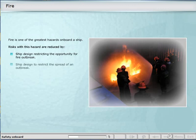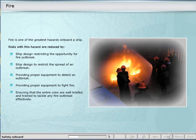Ship design to restrict the spread of an outbreak. Providing proper equipment to detect an outbreak. Providing proper equipment to fight fire. Ensuring that the entire crew are well briefed and trained to tackle any fire outbreak effectively.